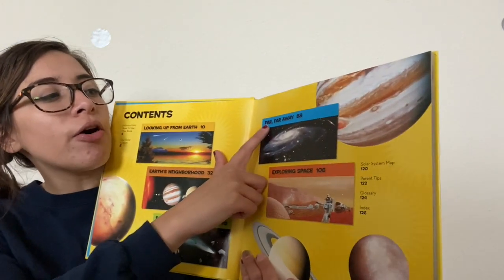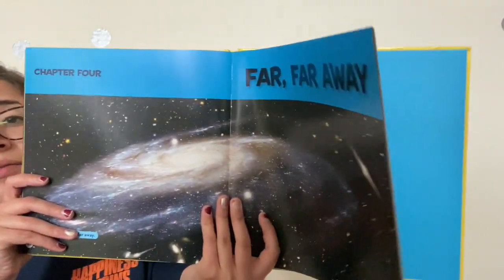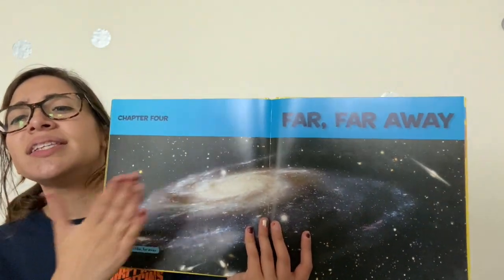I think I'm going to go ahead and do Far, Far Away on page 88. Okay, so I'm going to go ahead and flip over. Would you look at that? Far Away on page 88. Excellent job. This is going to tell me exactly what I want to know about stars. So I'm going to open up to the first page and see what else we can find.